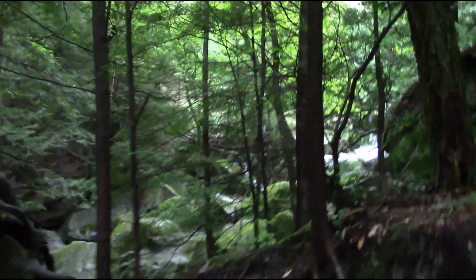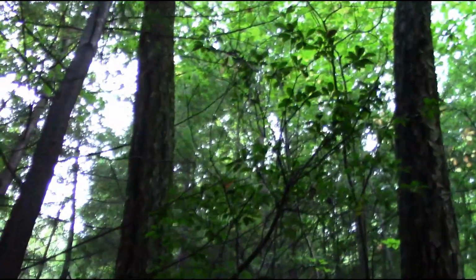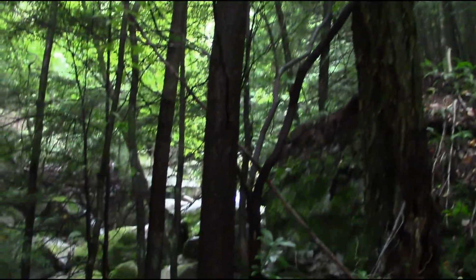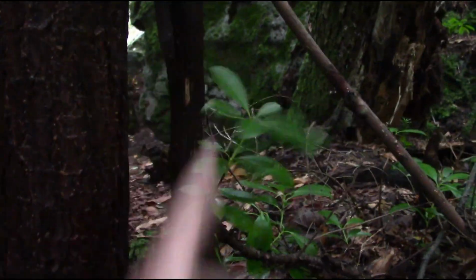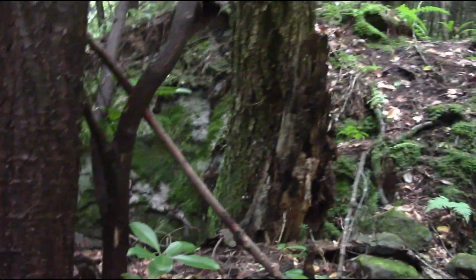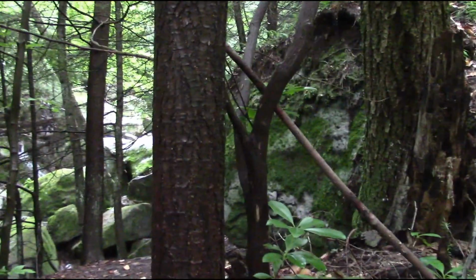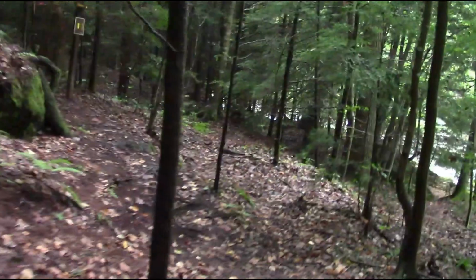Let's see what some of this stuff is. This guy here is a mountain laurel. This guy with these little leaves here, it's a mountain laurel. Kind of shreddy bark, but yeah, I'm gonna stop filming so I don't kill myself, and I'll go a little farther along here.